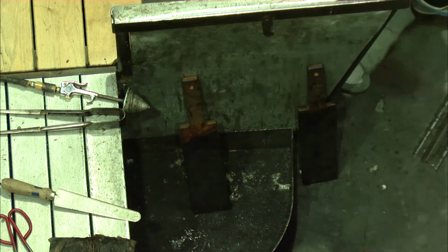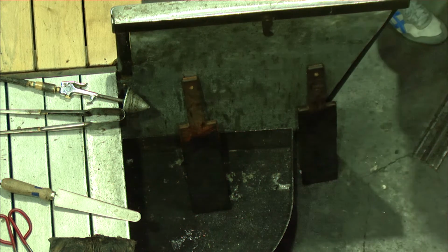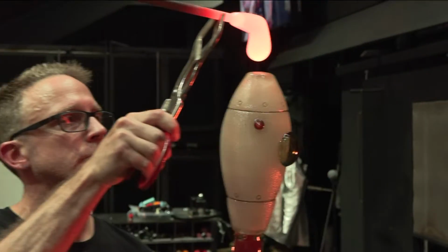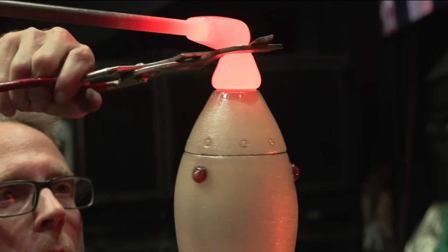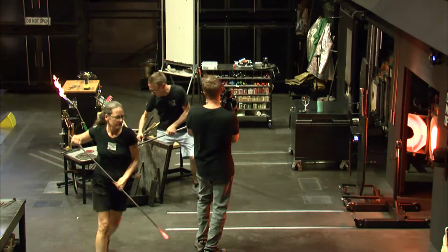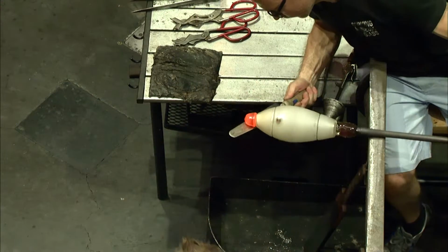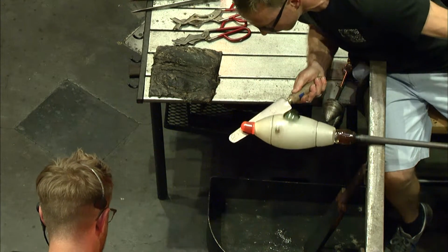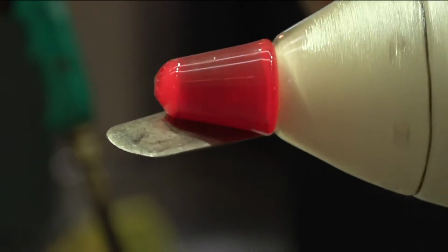So this is now the nose cone. So Helen brings some glass over. This is really hot. So you can see how it wants to drip and flow. So we drop it from above right onto the top. And then Chris will shape this up into the pointy shape that he needs. So he's using a metal tool. We call this a tag, a metal paddle.